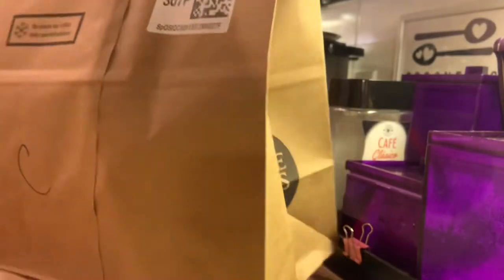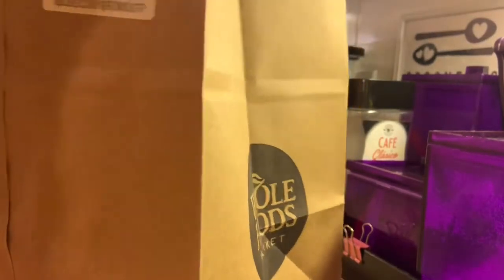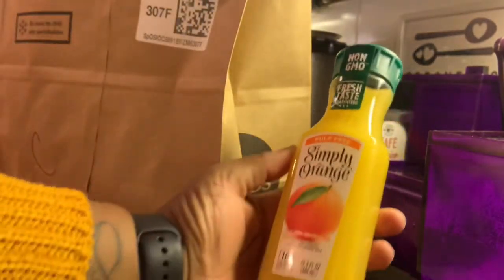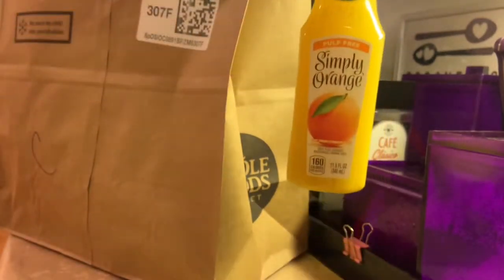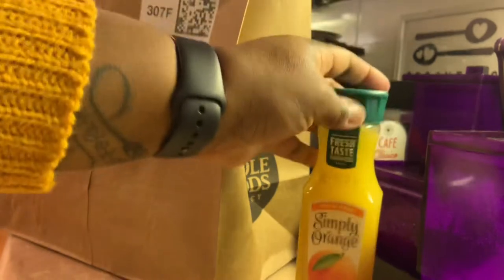First bag, my one of two. It's kind of like an unboxing. I mean, I know what I bought. It's kind of exciting though still. Okay, y'all gonna think I'm ridiculous, but I did get one little bottle of this. This is gonna go in my sweet potato vegan chili. I only bought this small bottle because I wasn't gonna pay $5 for the big one.